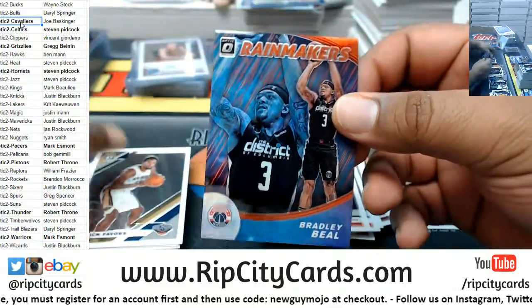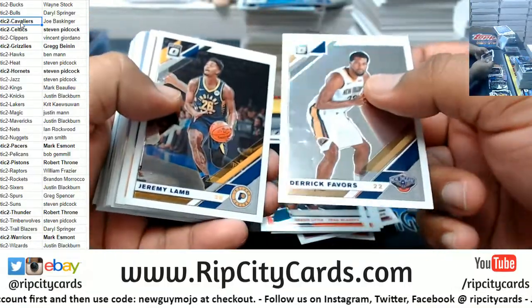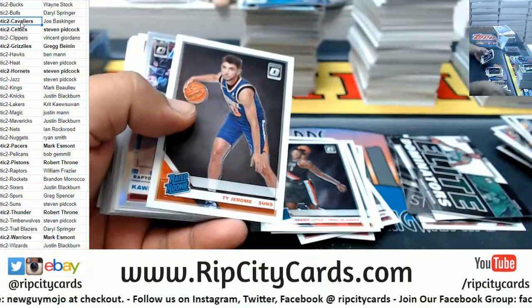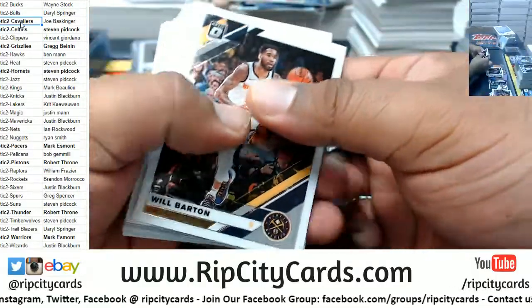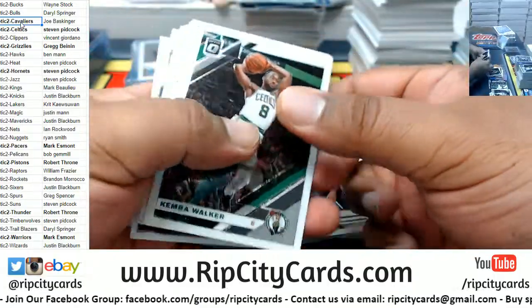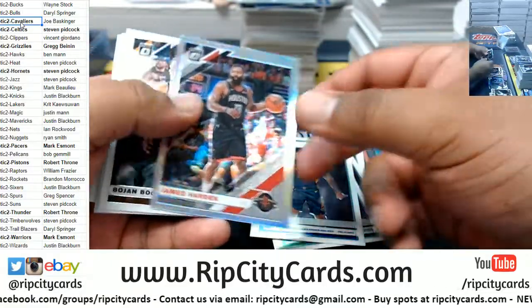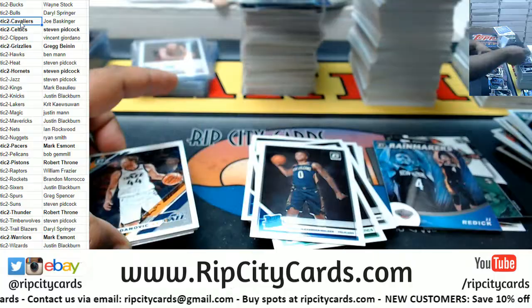A Bradley Beal for the Wizards, number 299. Damn, that's the secondary Favors card I've seen all chewed up, looking nasty. Kawhi Leonard, that'll go to the Raptors. It's a last year's All-Star insert holo. Tim Hardaway Jr., Mavs holo. James Harden, Rockets, hollow.